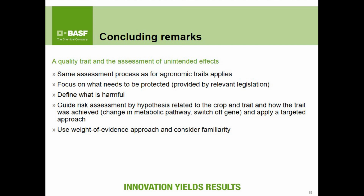And the risk assessment is guided by hypotheses related to the crop and the trait, and how the trait was achieved, like in this case, via a change in the metabolic pathway and by switching off a gene. And you should apply a targeted approach. So, of course, important the use of weight of evidence approach and to consider familiarity.